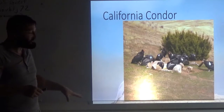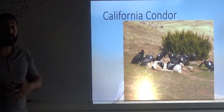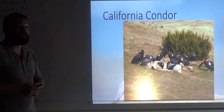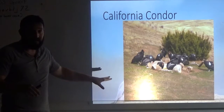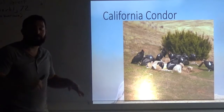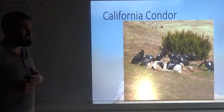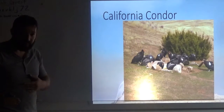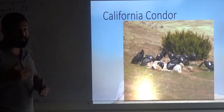So 27 originally, and when this picture was taken, this was about 20% of the population. There are almost 500 California condors now. So it is a lot of success. What we do for this is there is a captive breeding program and there's a wild breeding program. So they still breed birds in captivity and release them, but I think there's something like 100 breeding pairs in the wild. And the things that we do to keep their population going up is we do supplemental feeding.